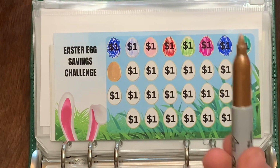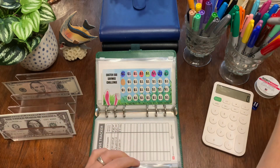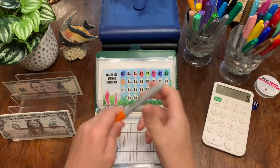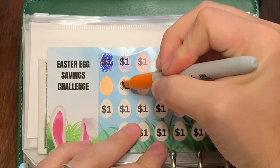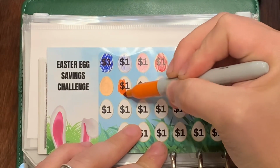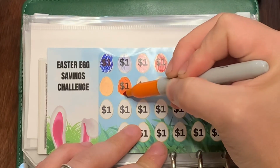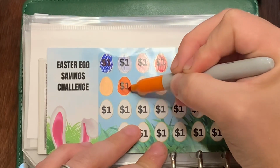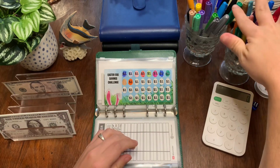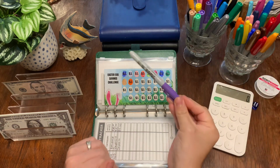I actually color better with these, the really fat markers. The fine ones, I don't really color that great. Let's do an orange. I feel like there's more colors in the fat markers than there is the fine ones. But I love Sharpies. I'm so glad that I found these Sharpies. They were only $5. All right, so then let's do a purple.